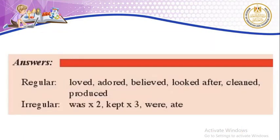We have here regular verbs as loved. قلنا regular verb طبعا الأفعال regular منتظمة يبقى آخرها دي أو ed أو ied. Loved, adored, believed, looked after, cleaned, produced. Irregular we have here was, kept, were, ate. لاحظ إن was جت مرتين, kept جت 3 مرات, وعندنا were, عندنا ate. Okay. Now let's move to another part.